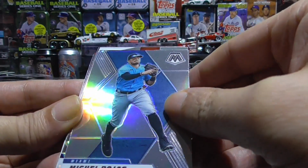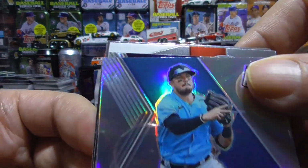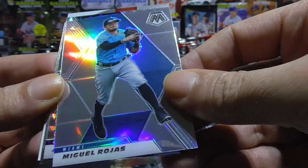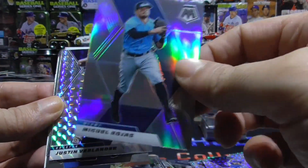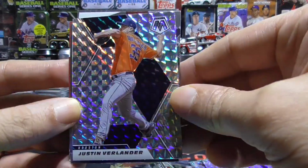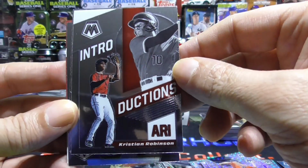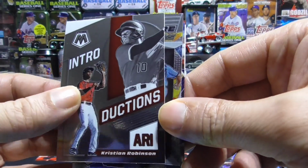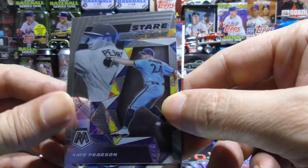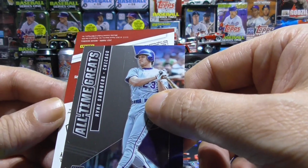Miguel Rojas, and this has a dent in it. How do you send cards out with dents in them? Come on now. Miguel Rojas Prism, Justin Verlander Mosaic, Christian Robinson Introductions, we have a Nate Pearson Stairmasters insert, Ryne Sandberg, and please be something good.